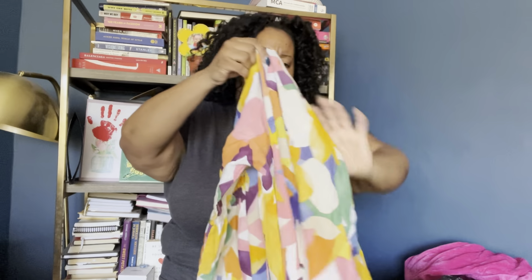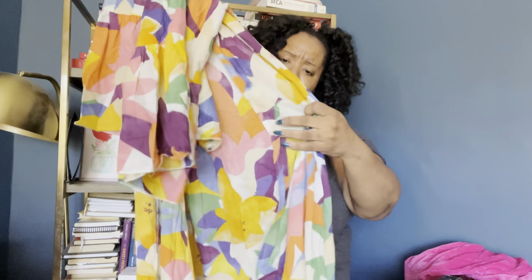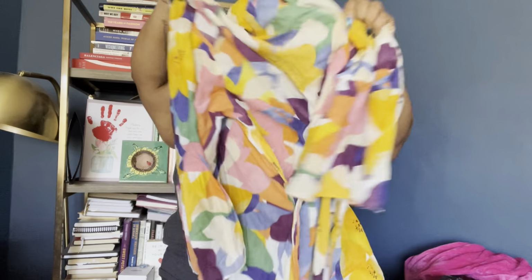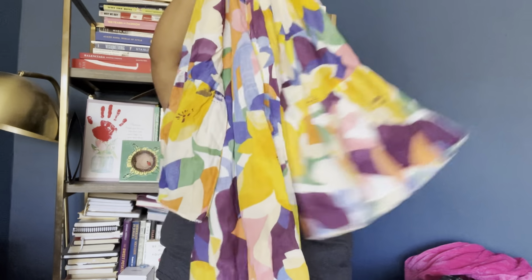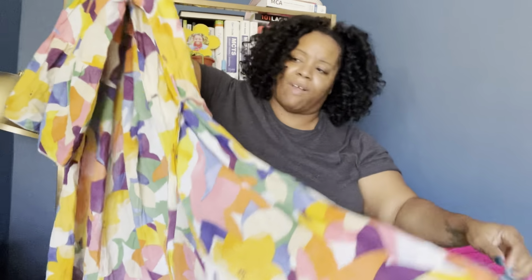Take a look at it. And this is a size medium. Sorry, I didn't show you. So it's belted. Yeah, there's a lot going on. But it's like a belted wrap type situation.